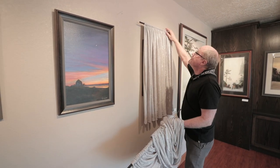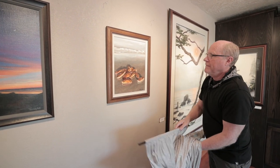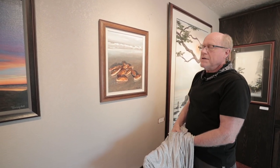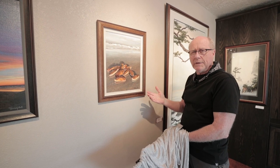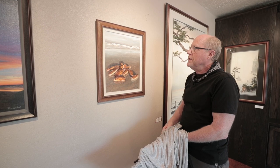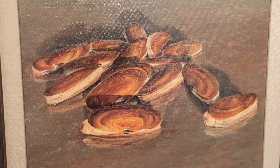And then this one is called Limit. And this is unusual for me. I generally don't paint this sort of subject matter, razor clams on the beach. But it was a beautiful morning. The light was warm. I think there was probably a little bit of smoke in the air. It was, I think, September of last year. So there was a warmth about the light that was part of the drama and the beauty of it.